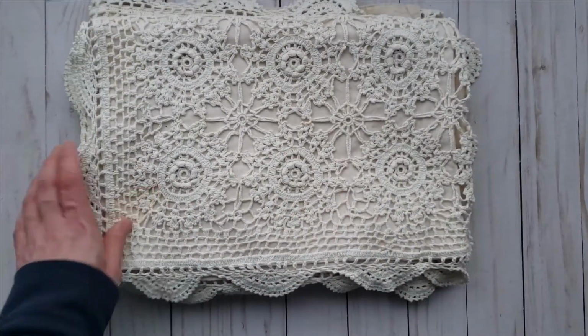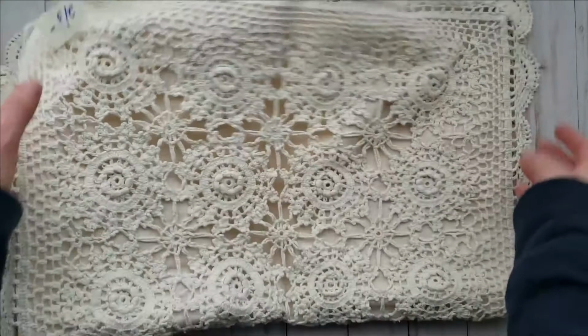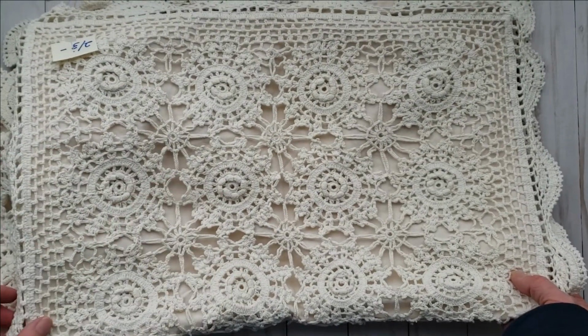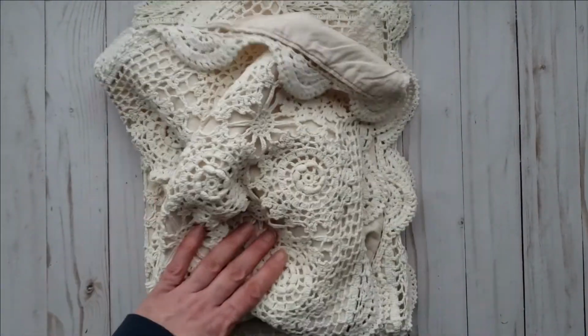And then I found these pillow shams. They are crochet lace. These were 2 for $3. So you can tell they are kind of worn, but I thought, you know what? It would be really fun to use downstairs, or if one of my daughters wanted them. Yeah. Could even use these for crafting.